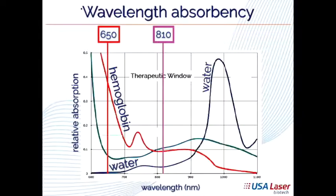Another very popular wavelength is 810. Anything around 810, 830, and so on, they're about the same. Notice the absorption by hemoglobin and water is relatively low, so that's okay. Then the next one, another popular wavelength is 910, which is the superpulse. 650 and 810 are continuous wave lasers. 910 is superpulse. But notice the absorption is relatively low also compared to the 810.